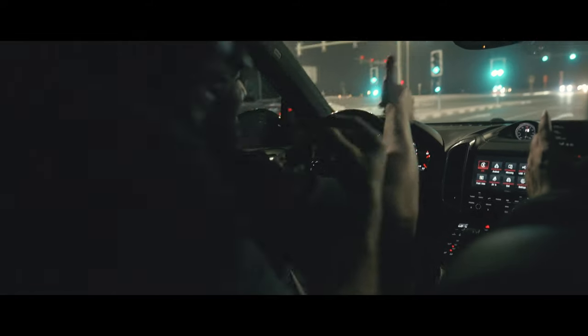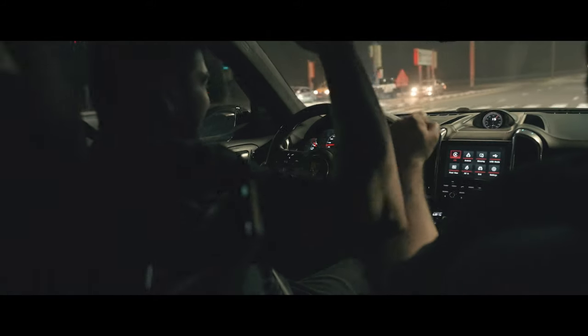Oh, come on, bro. Oh, I know my car, bro. Bro, that is adaptive. See, there you go. Thank you very much. But you're pissing me off for no reason. No, but the thing is, you were sitting in the RS6.